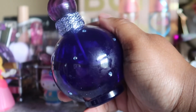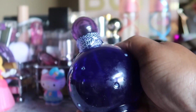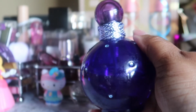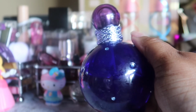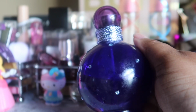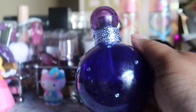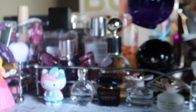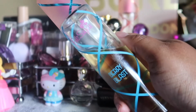So this is Britney Spears Midnight Fantasy. This to me smells exactly like Dark Kiss from Bath & Body Works. I know there are opposing opinions on that, but I most certainly think it smells just like Dark Kiss. So nice, sexy, deep berry, tart cherry. I may even be smelling rose in there. I'm not even sure, but this is very juicy and seductive. I love it.